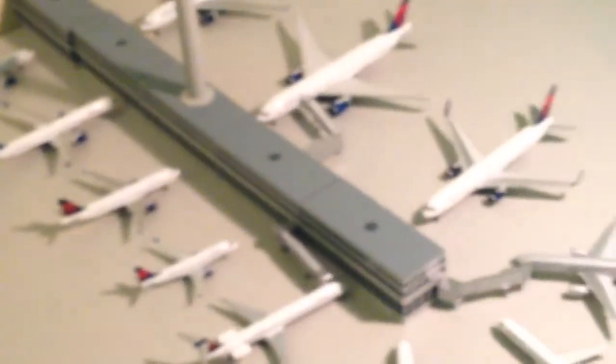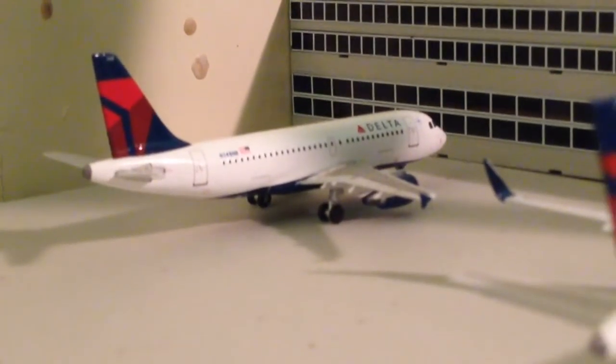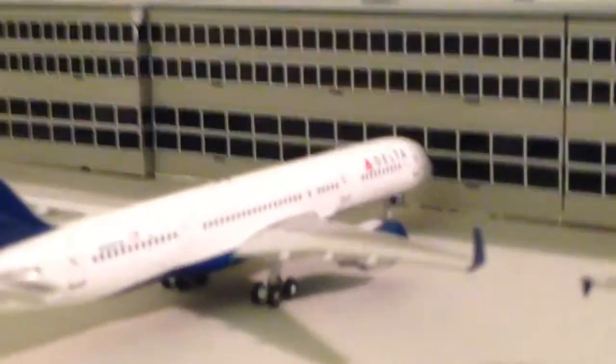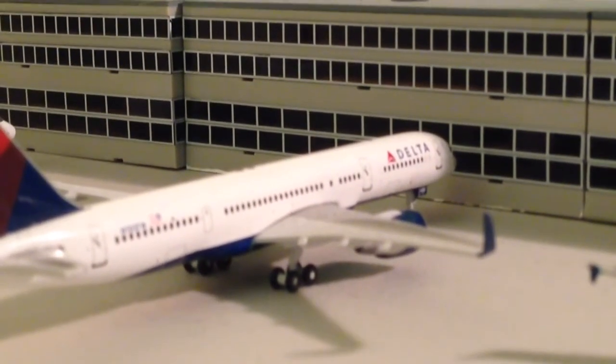Now into my Delta section. I'm pretty proud of my collection. It's not the biggest Delta collection out there, but in my opinion, it's one of the growing ones. So first we're going to start out with my Delta A319 who has just arrived from Minneapolis-St. Paul. Here we have my Delta 757 who will be heading out to Paris Charles de Gaulle.